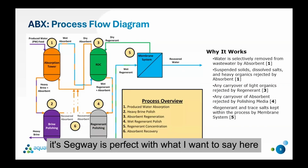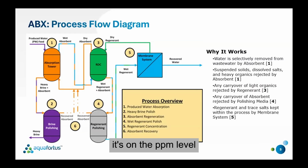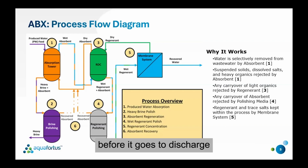So, and that segues perfectly to what I wanted to say here. So thank you for the perfect segue. We do see a small amount of absorbent carry over from our process into the heavy brine. It's on the ppm level, but it is trace amounts, and we do want to recover that, right? That's economically valuable to us. And so we have a polishing media that we treat the heavy brine with. This is not because we care about it, this is probably, in this application, just going to downhole. We don't really care about it, but for our economic value, we want to make sure we're recovering it. So we have a regenerable media we use to recover absorbent out of the brine before it goes to discharge.